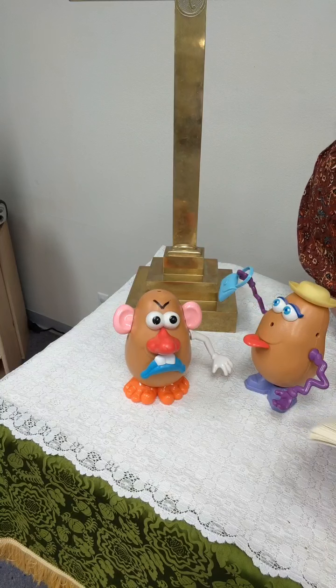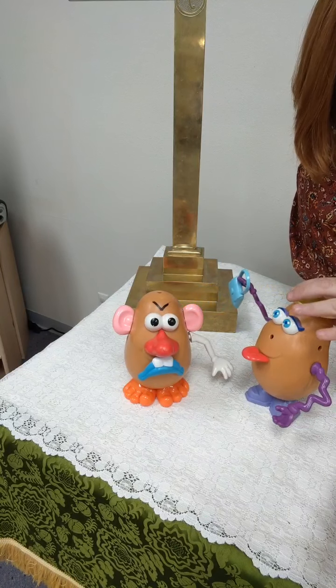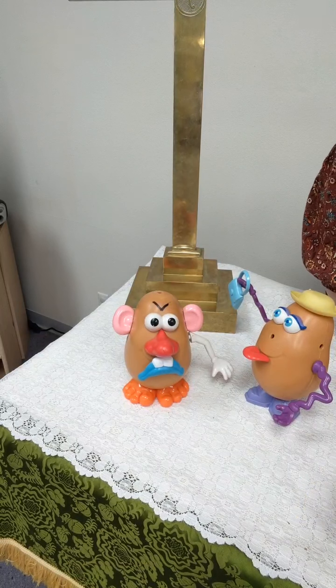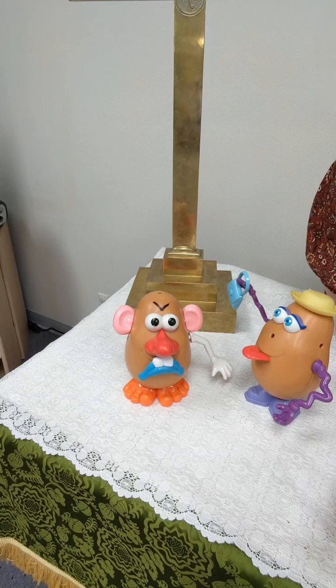What do you feel like doing when you're angry? Maybe you hit? Uh-oh, that's not good. Maybe stomp your feet, maybe throw things. Yeah, there's lots of things we can do when we feel angry. But here's what I want you to know. Everyone gets angry sometimes. And it's okay to be angry, just like it's okay to be sad and it's okay to be happy.